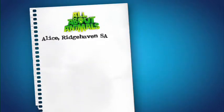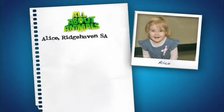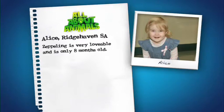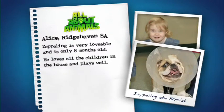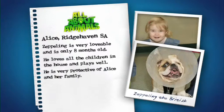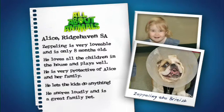This is 2-year-old Alice from Ridgehaven, South Australia with her loving British Bulldog called Zeppelin. Zeppelin is a very lovable British Bulldog who is 8 months old. He loves all of the children in the house and plays really well with them. Because he loves the family so much, he's already very protective of them all. He's very playful and lets the kids do anything to him without getting upset with them. He loves the attention. He's a very loud snorer and makes a great family pet.